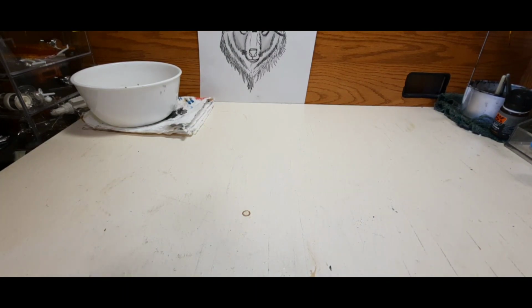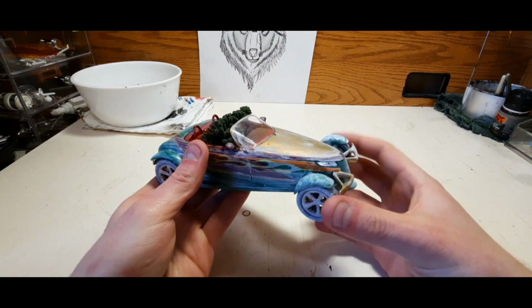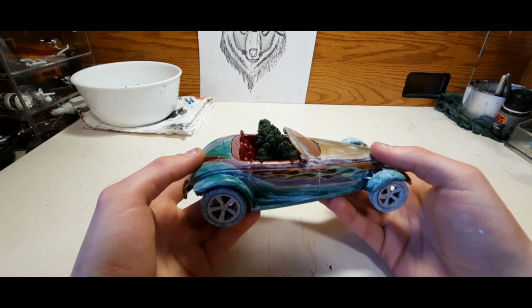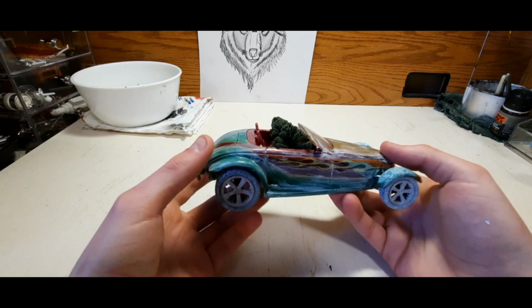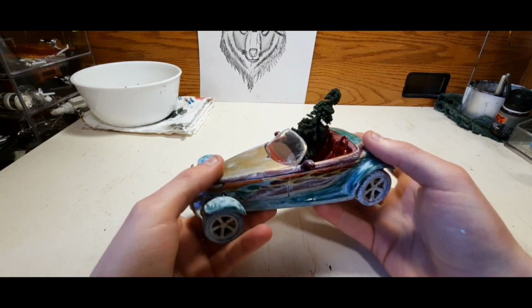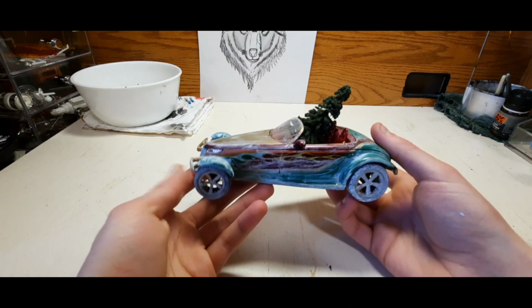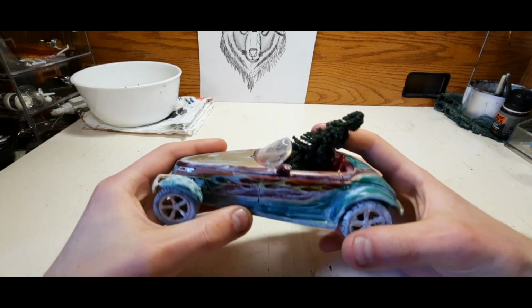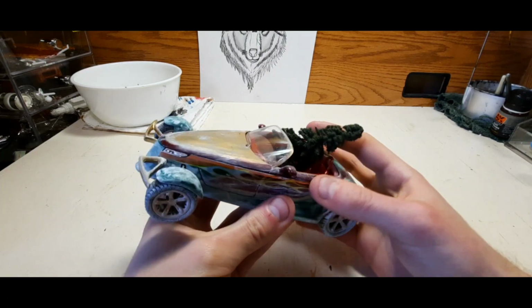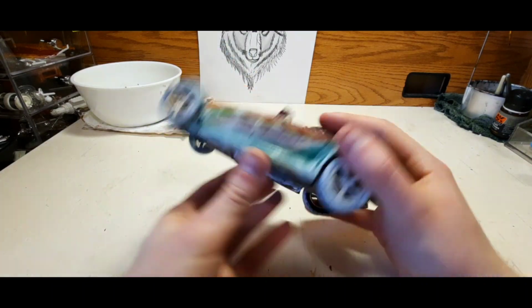So starting off is kind of a multicolored car, the AMT Snap-Tite Plymouth Prowler. Now, this one I built quite a few years ago as a Christmas special, building it up as Santa's hot rod. Pretty much going with a gold, red, and green tritone color scheme. Then of course did a little bit of weathering with the snow effects to show that the car's used to race around the North Pole and such.